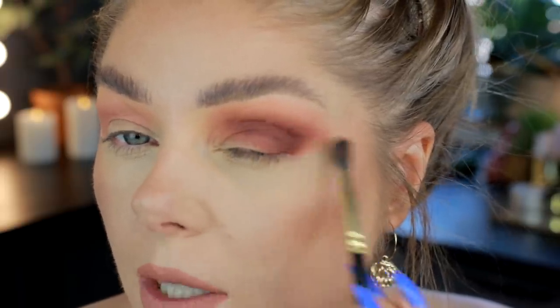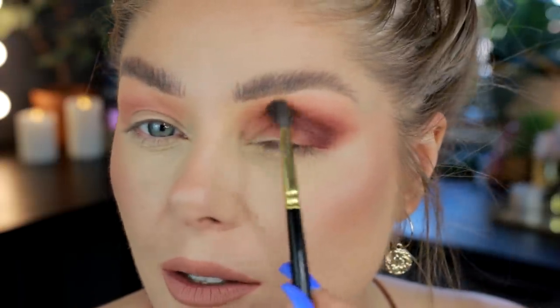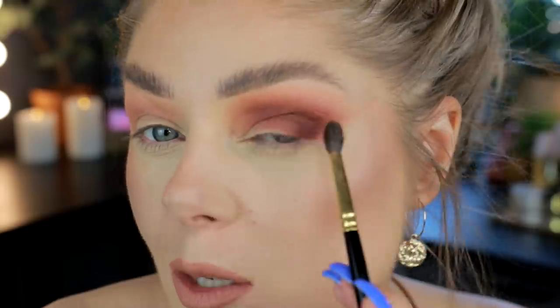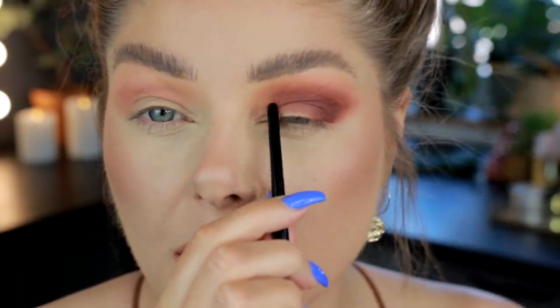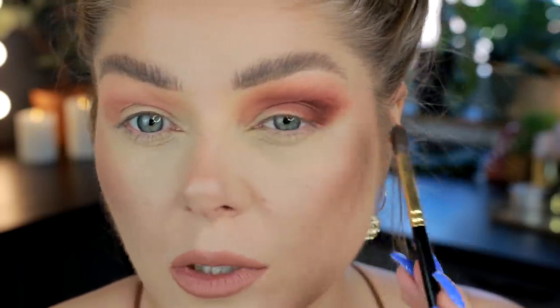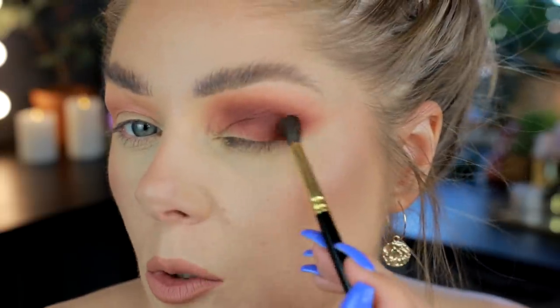If you want to open up your eyes a bit and make them look a little bit bigger, I would say to put the darkest shadow a little over your actual crease, because it's gonna open up your eyes and make your lid seem bigger than it actually is. It's perfect if you have a little bit of a hooded eye. I just have a fold here in the inner part, but I'm not really that hooded out here. You can see it's pretty open in the outer corner.